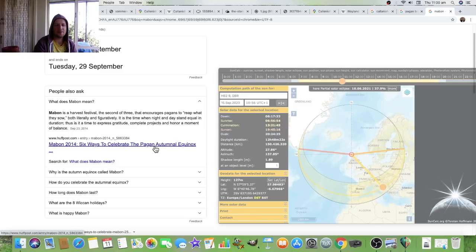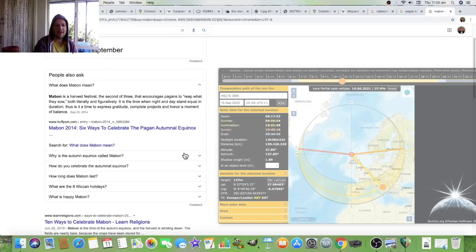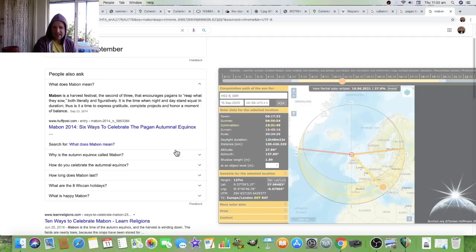So 6 ways to celebrate the pagan autumnal equinox. Yeah, so it looks like, although it's an equinox, say, maybe down south it's an equinox, but here up north, it's really interesting. Have the dates changed? Because clearly you can see that's not an east-west alignment. It's called the autumnal equinox, but I guess we're starting just before the equinox. So this is a festival just before the equinox, which is starting, so that makes sense.